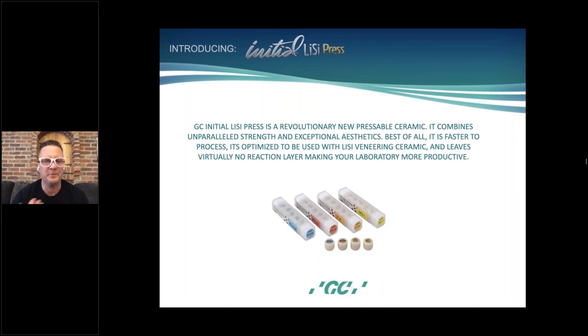I'm just saying, if you're pressed for time, and you have a product like Emacs that takes a little bit more time, it has that reaction layer, it's more porous. I'm not slamming Emacs, you guys, I'm really not, because I've done a lot of great Emacs cases, and I know there are artists out there that can just kill it with Emacs. So it's not about saying this looks better, but there are some things that I feel like in their research and development, GC really went to town on trying to correct things or complaints that people had about other products. And they did just such a good job.